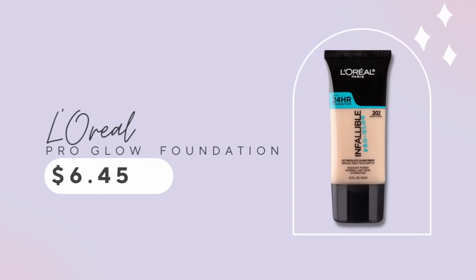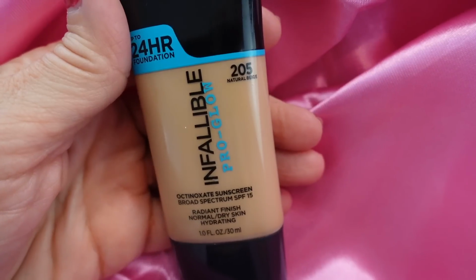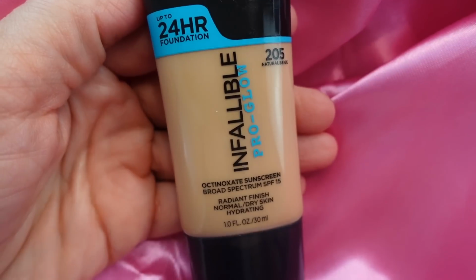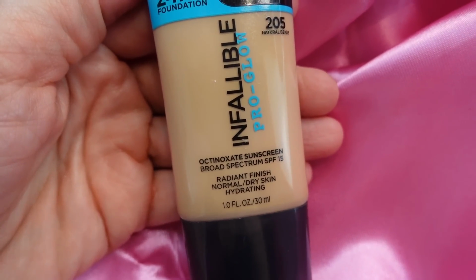For the first battle, the Wet n Wild is going to compete with the L'Oreal Pro Glow. I've used this for about the past year quite a bit because I do love it so much. Now this has exactly 1 ounce, so it has a tiny bit more product, but it runs $6.45, so it's almost double the price of the Wet n Wild.